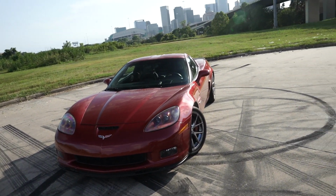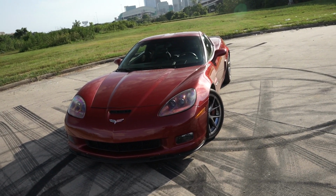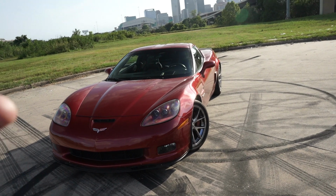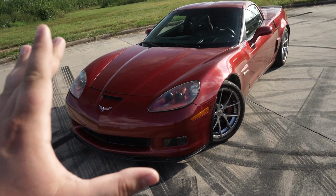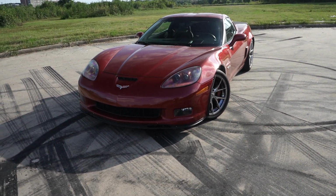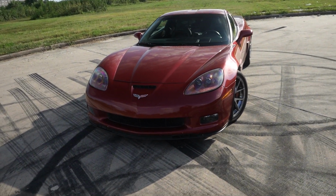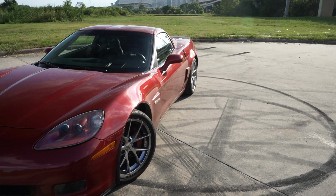But the value is just unmatched, and it's not going to drop at all. So it is a safe car to buy if you're on a budget and can't afford to take a hit. But with like a new Mustang, I mean, you pay $40,000, and then a year later after you drive it enough, it's worth 25. Next year it's worth 20, and so on.